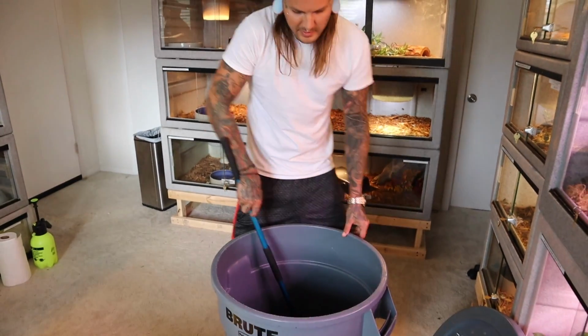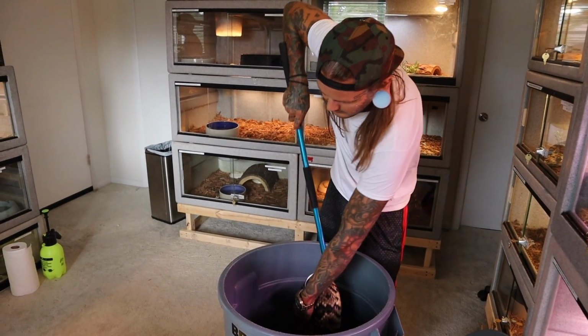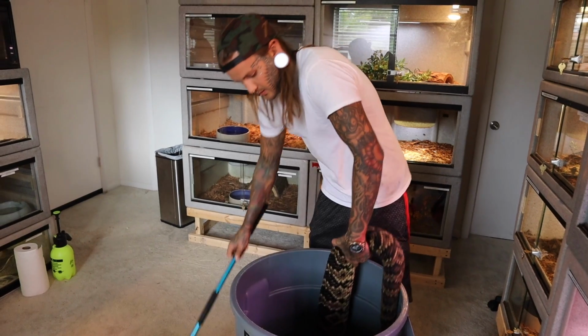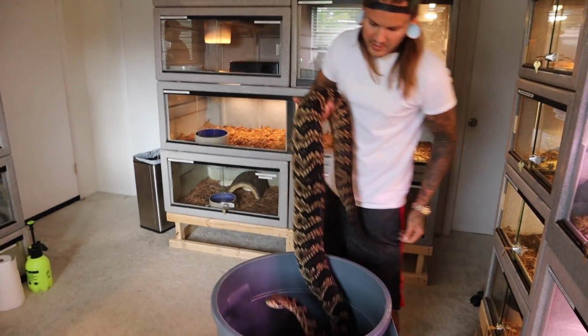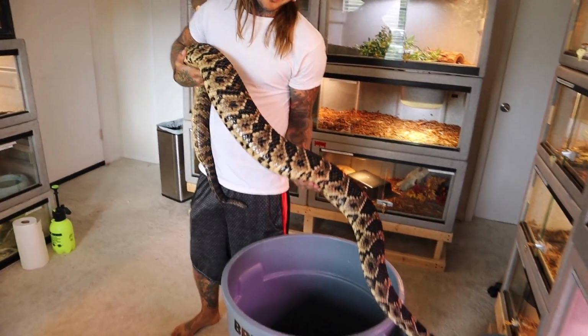Very rare to hear him rattle. They never rattle when I'm in the room. They only really rattle putting them in and out of these cans. Yeah, dude, look how thick this freaking snake is, dude. He's a big boy. He's awesome though.